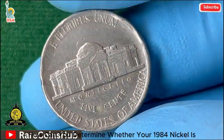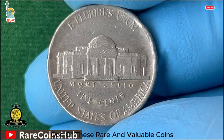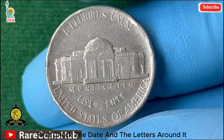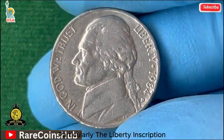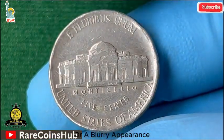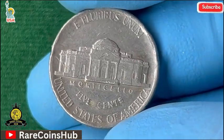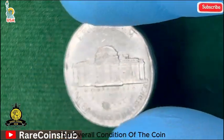So, how can you determine whether your 1984 nickel is one of these rare and valuable coins? The key is in the details. First, check the date and the letters around it, particularly the Liberty inscription. If you notice any signs of doubling or a blurry appearance, you may be in possession of a double die error coin. You'll also want to examine the overall condition of the coin.